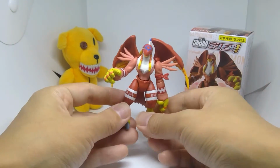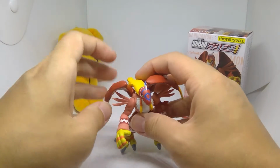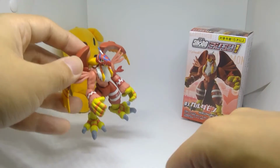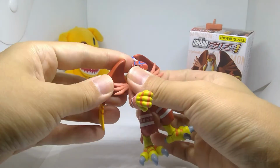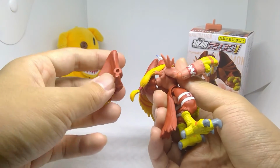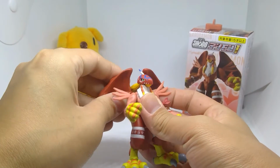For the ankles here, and the wings are on a ball joint, and it fell off, but the wings do come connected like this. It's just to hold it so they don't scratch when they're in the plastic. And they are on a ball joint here and pegged in here.